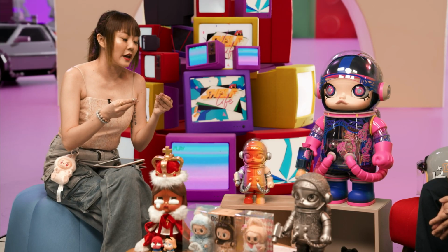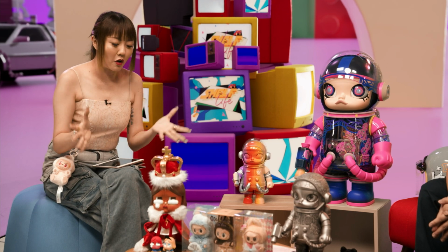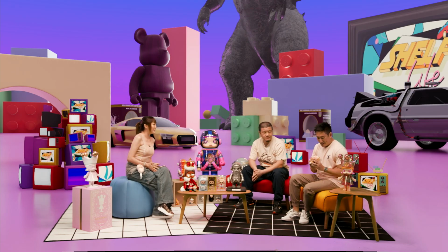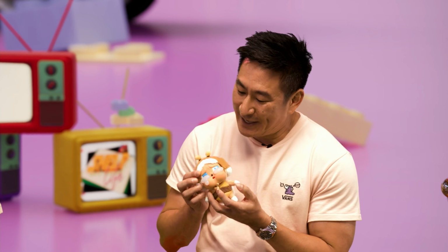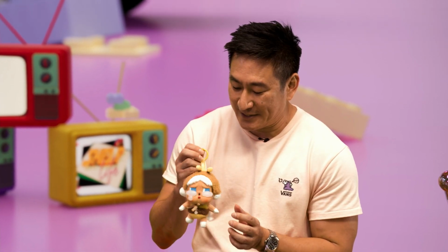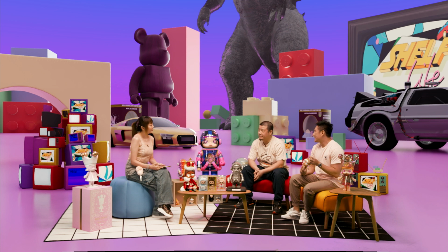And I know that you guys have a lot of different IPs as well. So besides Molly, I think we have Crybaby, which is right next to Jeremy. What's that? This is a Crybaby pendant plushie. It's got a vinyl face and it's got this plushy touch to it. So it hangs on my bag. It's really cute. Wearables. Yeah, one of the very trendy items for the Gen Zs. And also whoever has a very young heart, they want to display it while they're traveling, walking around. Yeah. That's right.